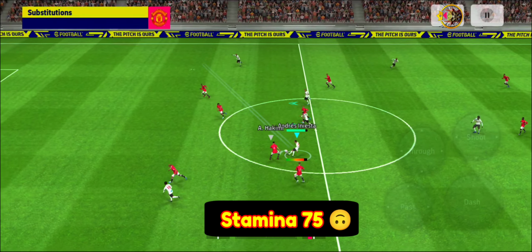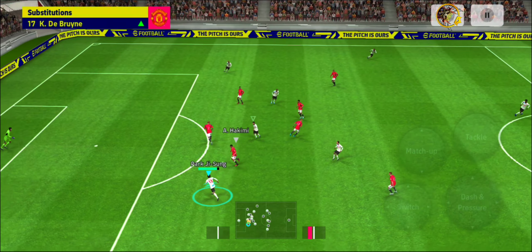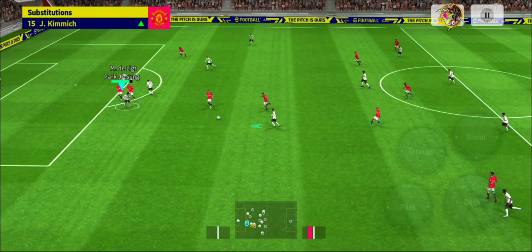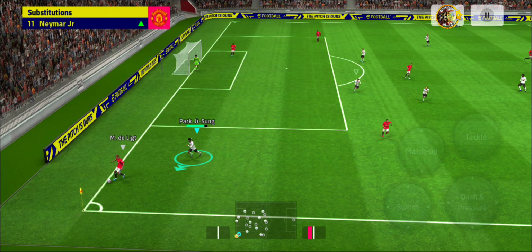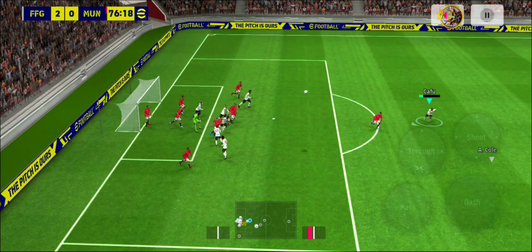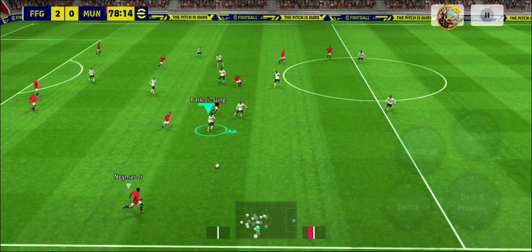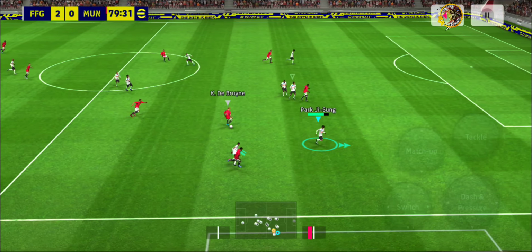Oh, good spread. Andres Mount. No, that's 13. Been intercepted. Chance to break. Substitution in progress. Corner taker. Keeper's dealt with that. And now they can spring out of defence. Chance to break. And it's De Bruyne.